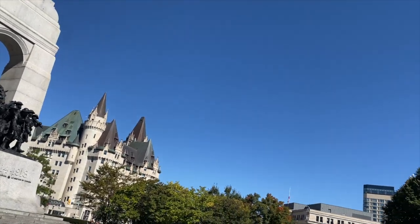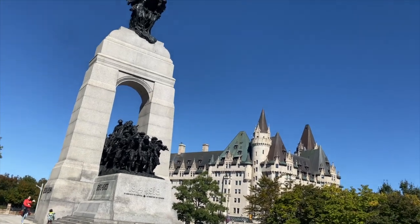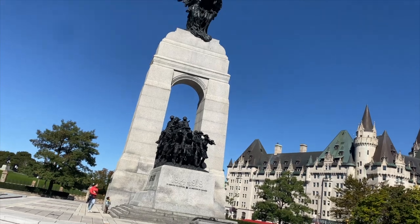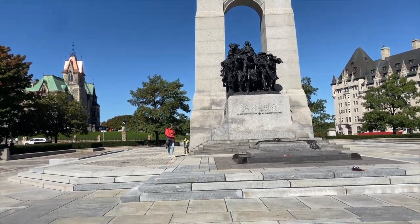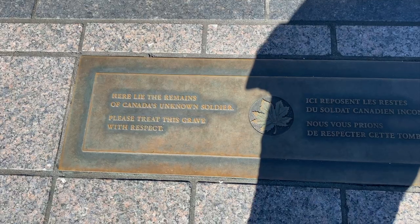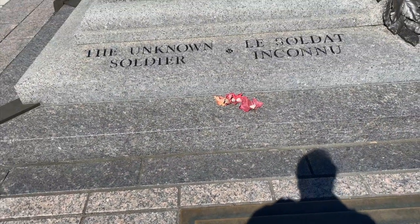It now serves as a preeminent war memorial with 76 cenotaphs in Canada. In 2000, the tomb of the unknown soldier was added in front of the memorial and symbolizes the sacrifices made by all Canadians who have died or may yet die for their country.